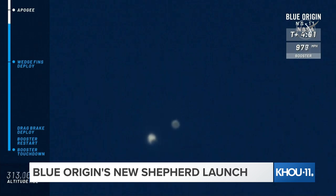It's coming. All right. The 2 craft are headed home. The booster on the left, the capsule on the right. The booster is going to beat the capsule home because it's more aerodynamically shaped than the capsule, which has kind of a blunt end to it.